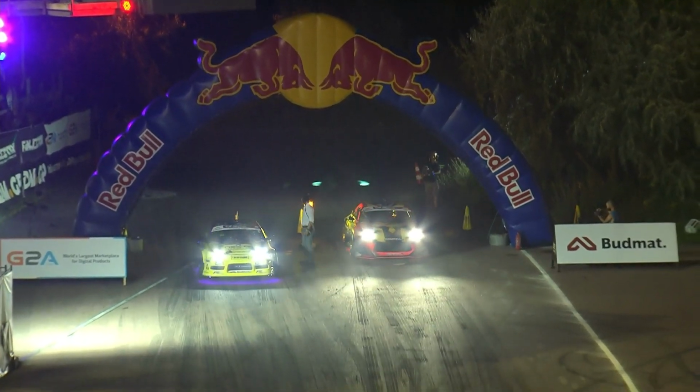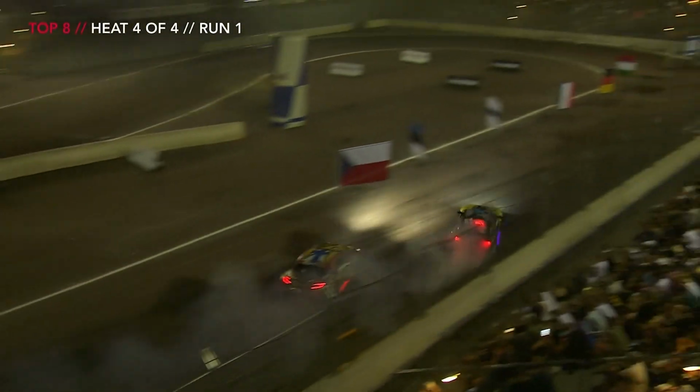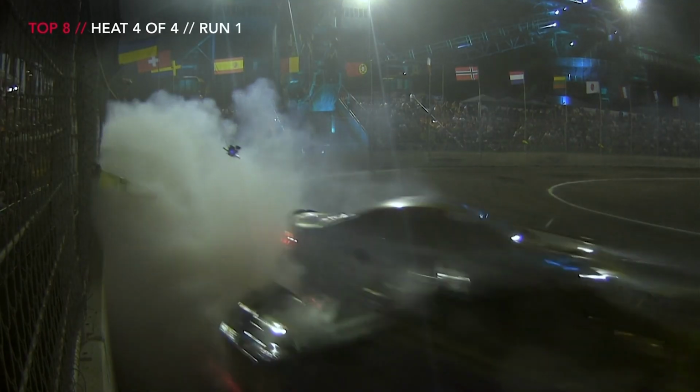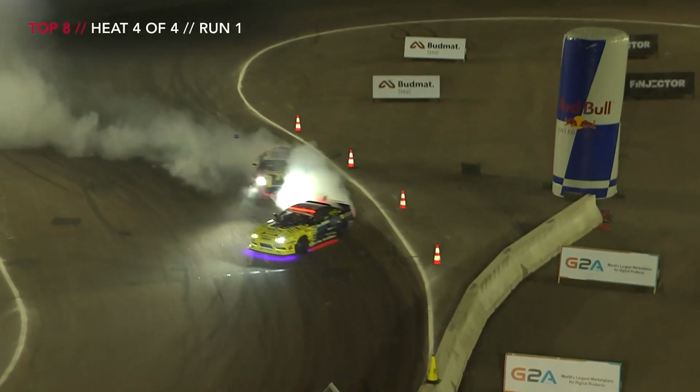Red, green, and here we go. Yeah, here we go, through the gears they go. And Laurie Heinen already starting to fly away, rips down, bangs the back bumper off the wall, and Juha Rintanen looks to the side of that yellow and purple 180SX, but he's shallow and he nearly makes a mistake.